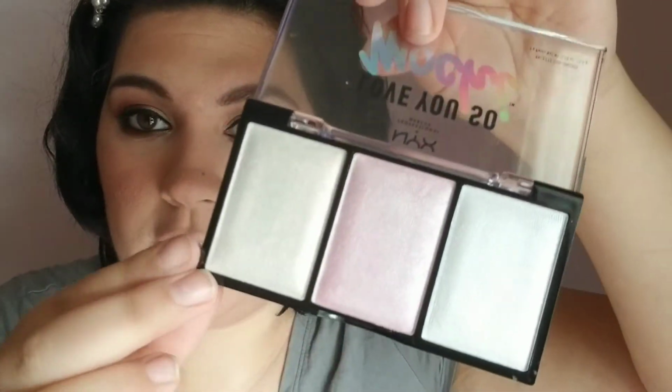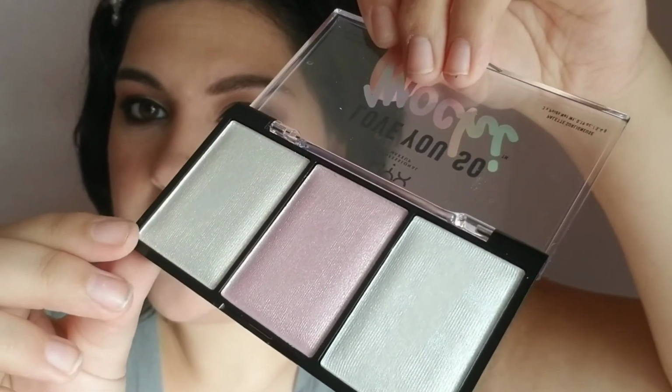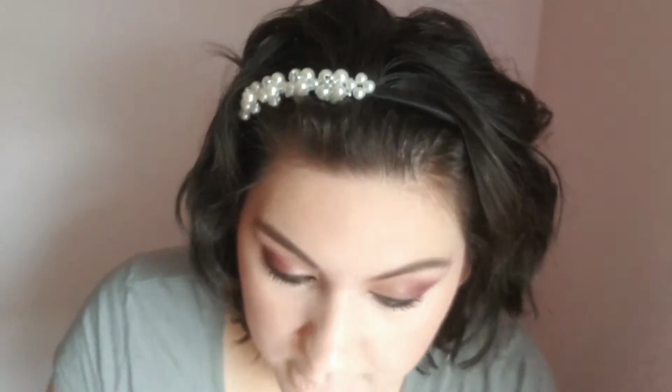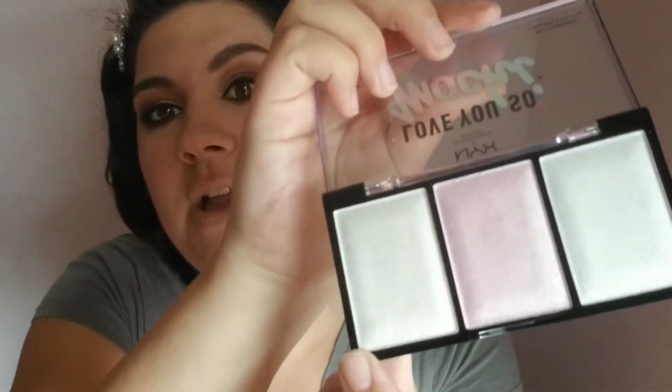So I like these colors of the highlighters. There's a champagne one that's good for every day. There's a pinky one, pink with purple reflex, and then here's a white one with purple reflex. I think I'm gonna use, let's see for this eye look, I think I'm gonna use the first one right here, because I put gold on the inner lid right here, so I'm gonna use this one, so it kind of matches.